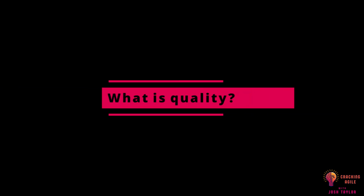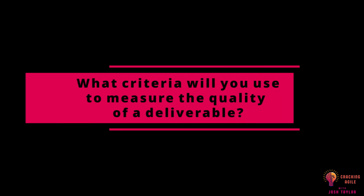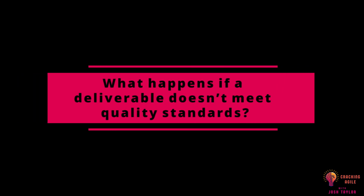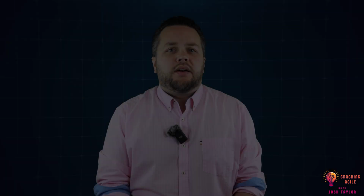What is quality? What criteria will you use to measure the quality of a deliverable? What happens if a deliverable doesn't meet quality standards? All of these rules regarding project quality will be captured within the quality management plan. The other processes within the quality management knowledge area fall into the executing and monitoring and controlling process groups. We'll cover those in a bit.